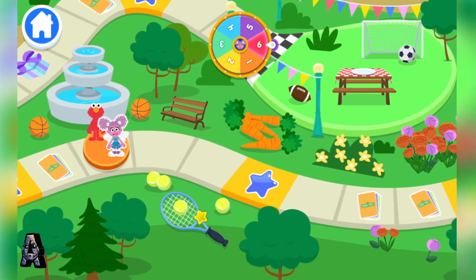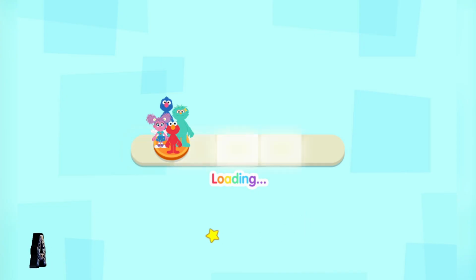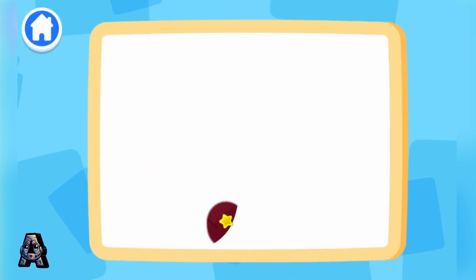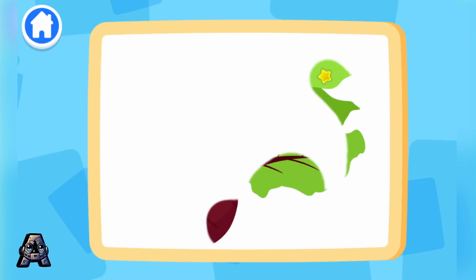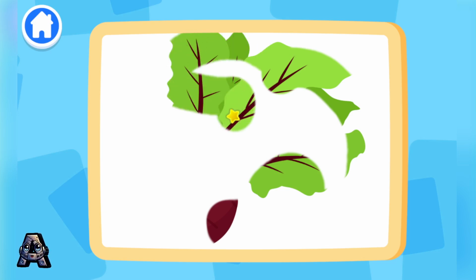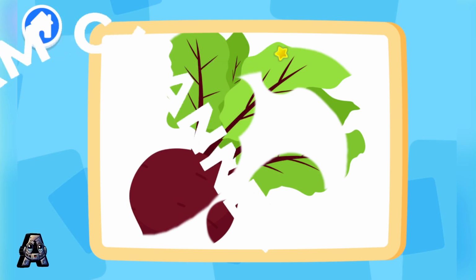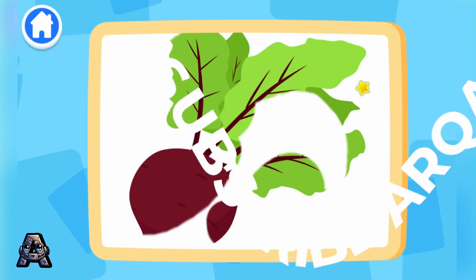Game time! Scrub it! Player one, let's play Scrub It! Scrub the cards to show the food that we can bring to the picnic. Oh, and try and guess what it is before you see the whole thing. Oof! What is it? Ooh, I wonder what it is.